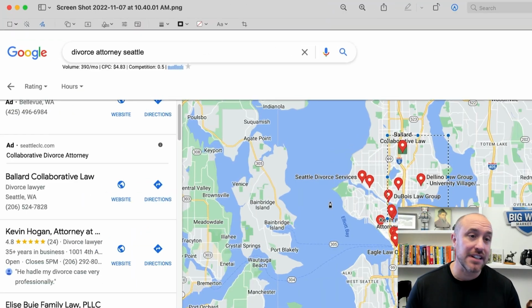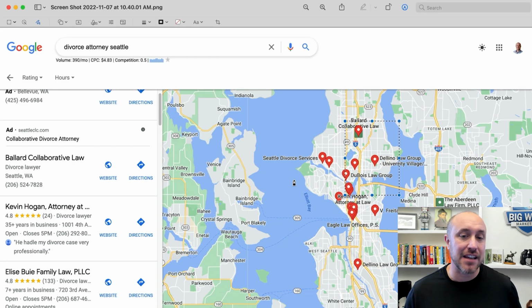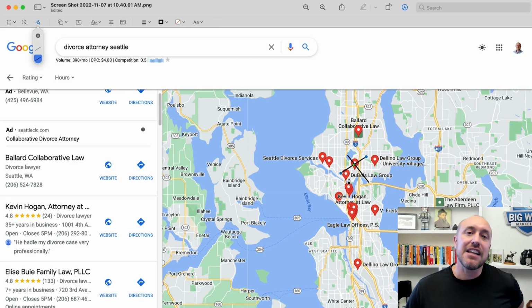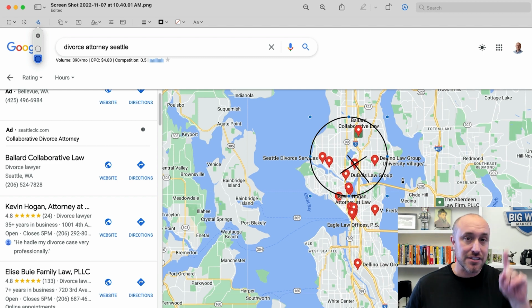In this example, we're looking at Divorce Attorneys Seattle, so a bigger metro area, but the same thing applies. We're going to look at the center of Seattle, which is probably about right here. And then if you want to rank in the top 3, you're going to have to be right around in this little circle. Now, this is not an exact science, but I think you're getting the idea. Let's look at one more example.